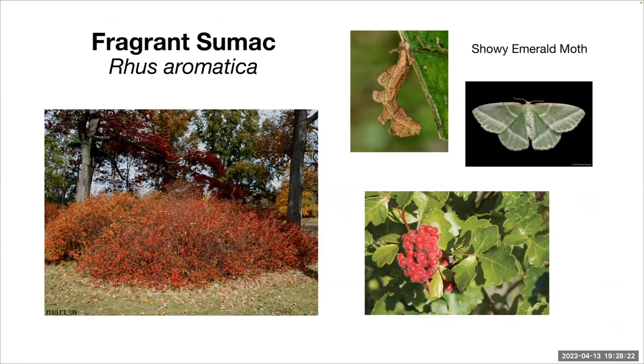This is another one that likes it in the shade, or it can take sunshine as well. And in the last 4 years, I've really come to appreciate this plant. It is just tough as nails, and it'll grow anywhere in any condition, just about. And it has this beautiful fall color. And then in the summer, it gets these red berries like that.